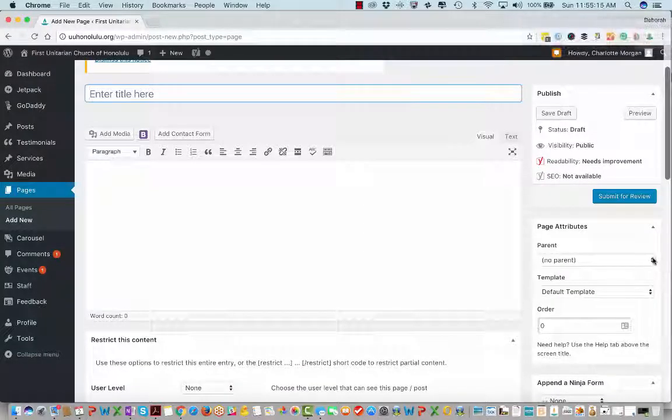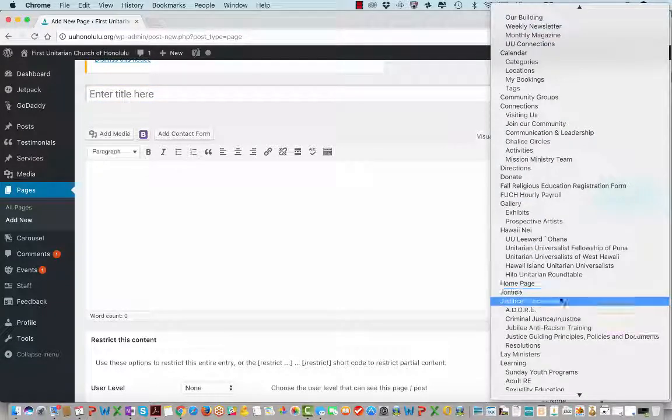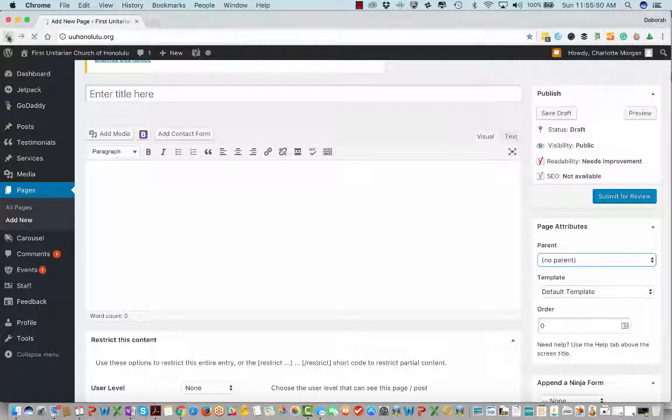But on a page, we also have to indicate what the parent page is. Let's say this was the page for Adore. Adore would be underneath the Justice category, so the parent for Adore is Justice. If any of you are adding a page, you're going to want to think about whether that page is going to go under About Us or under Calendar, or under Hawaii Nay or Gallery or Homepage. So we need to have the parent for your page, and you create the pages.